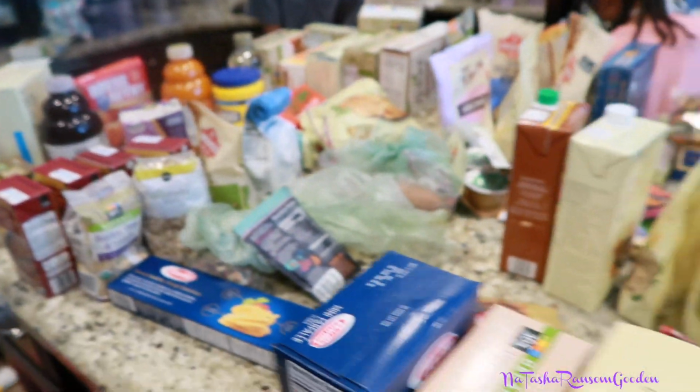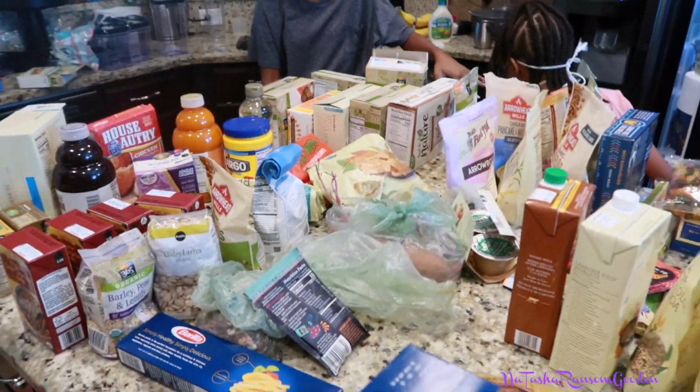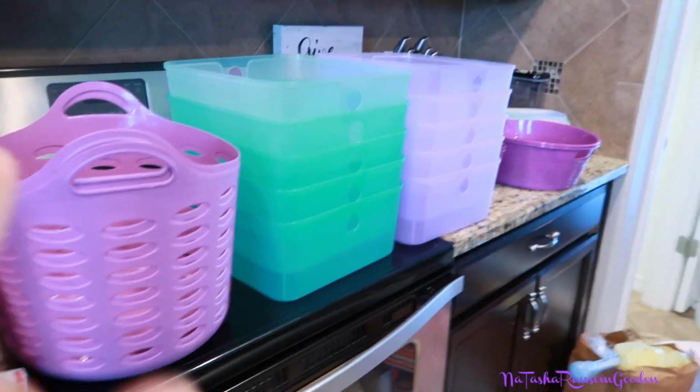Okay, so we separated the things by categories so we can know what's what, and to decide what bins we're going to use for each category.